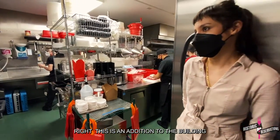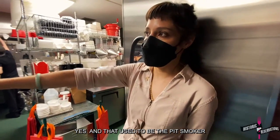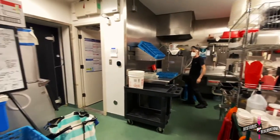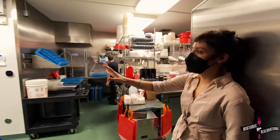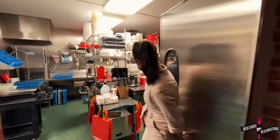This is an addition to the building, and that used to be the pit smoker back there, where the marketing place was, and we pushed this out and made it a walk-in.